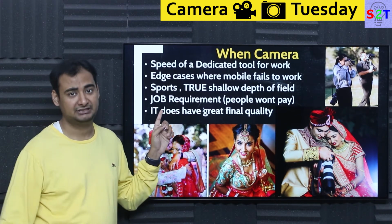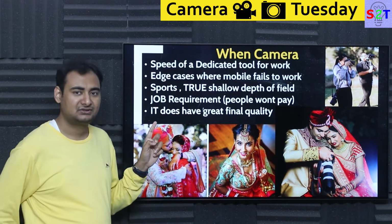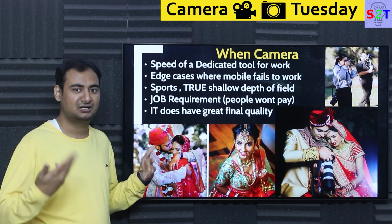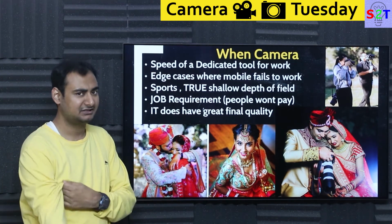For example, sports photography. While Samsung has the zoom reach, it does not have the oomph where it can process 100 FPS at the same time. It will reach there sooner or later, but it's gonna take some time.